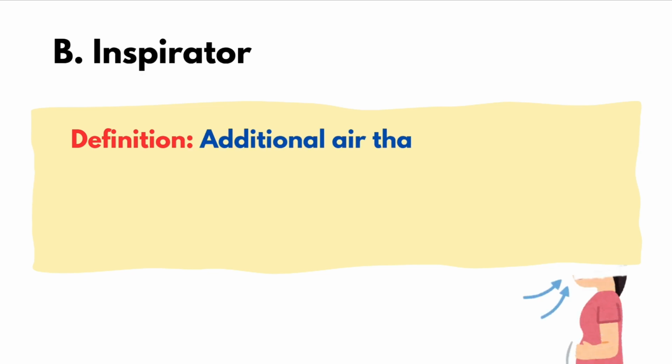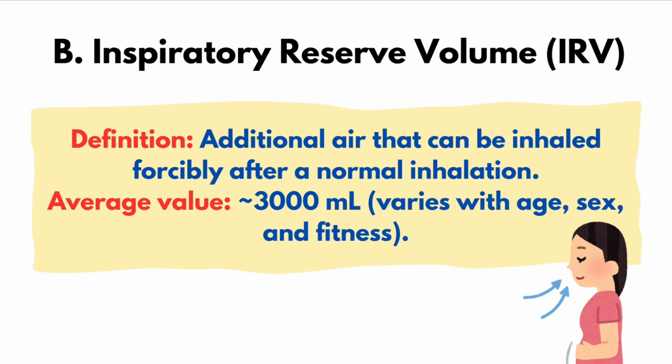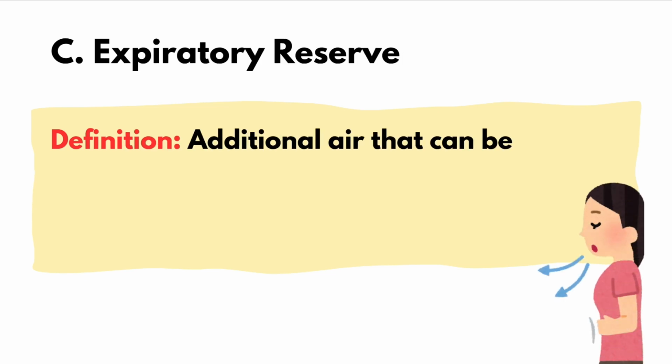Next up is inspiratory reserve volume, or IRV. Imagine you have just taken a normal breath in. The inspiratory reserve volume is the extra amount of air you can still inhale if you try to breathe in as much as you possibly can. It's the deep, satisfying breath you can take after a regular inhale. On average, this is about 3000 ml, or about 6 times your normal tidal volume. The exact amount can vary from person to person based on things like their age, sex, and how fit they are.